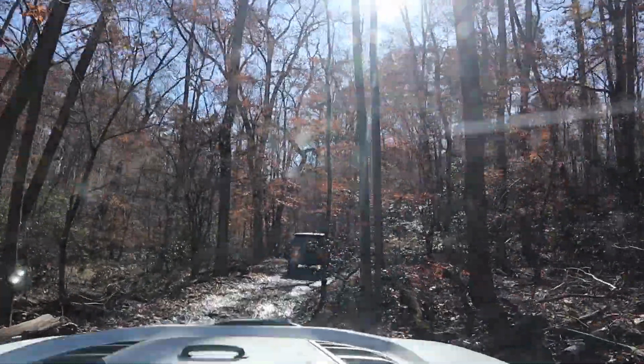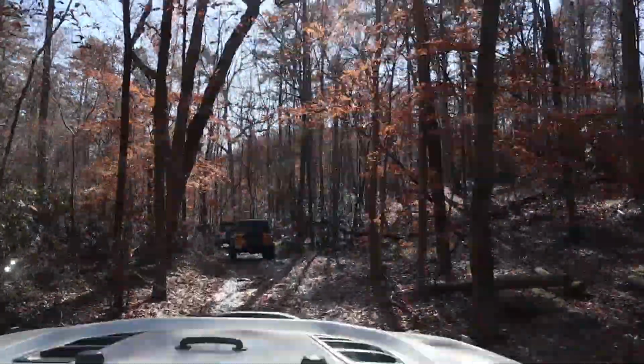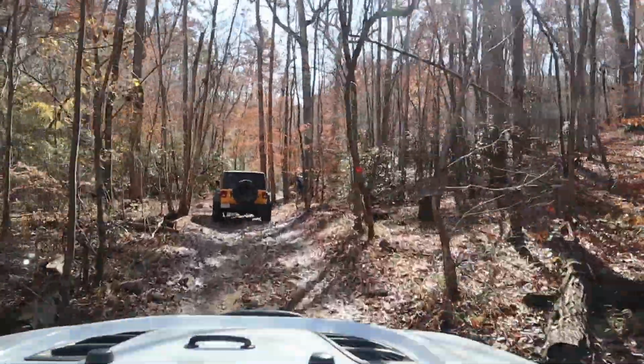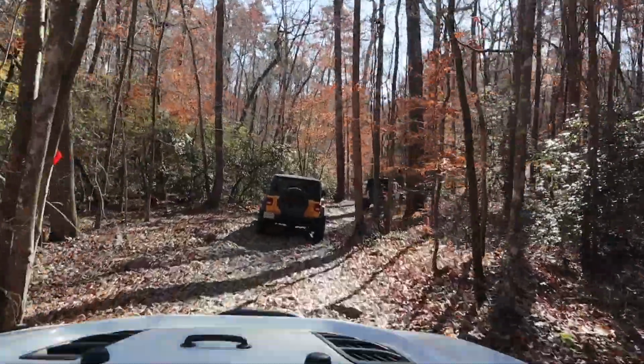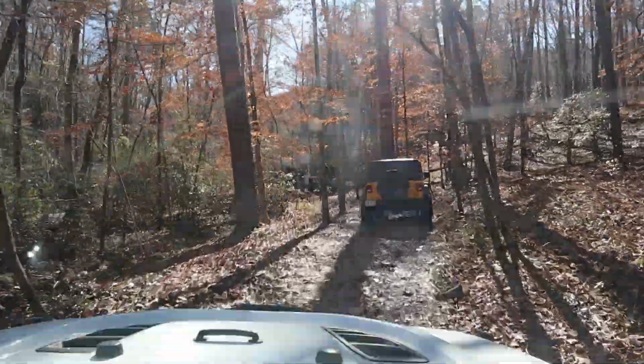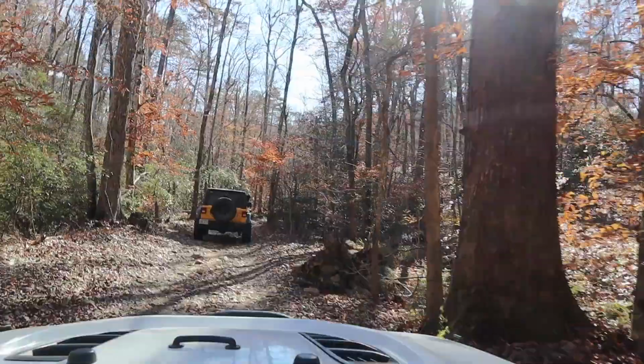So this is on Black Friday. I probably mentioned that at some point or another. This is late November. You can see the colors are on the trees and everything like that. It was raining, I think, maybe the night before, but nothing looks too saturated or too muddy. There's a little bit of mud, but it's not really slippery.